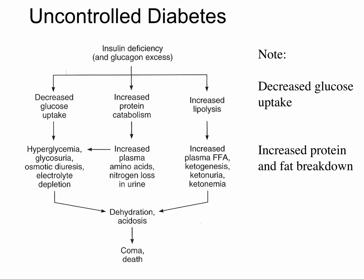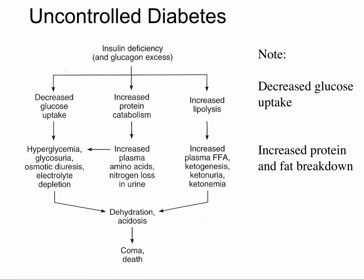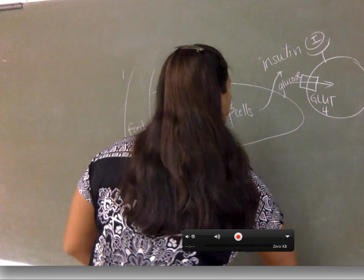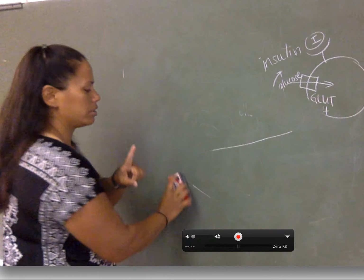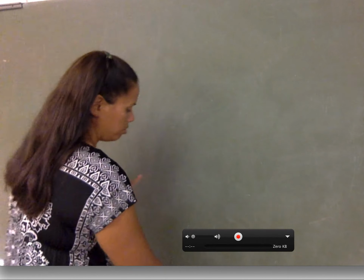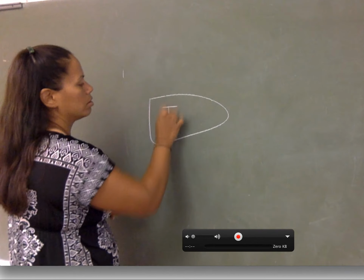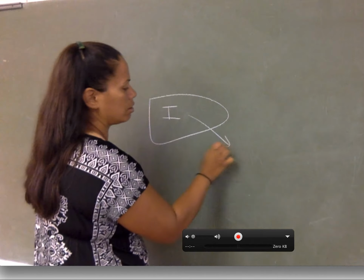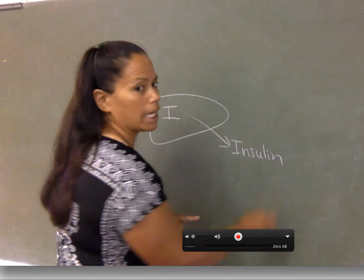Uncontrolled diabetes, you can look over that. And, you know, let's talk a little bit about it. So there's type 1 and then there's type 2. And here's how I remember the difference between the two. How many pancreas do you have? One pancreas. So if I injure the pancreas, can I release insulin? No. So type 1, one pancreas. If I can't release insulin, can I take sugar into the cells? No, I can't. Type 1 diabetes, insulin deficiency.